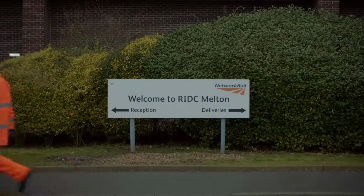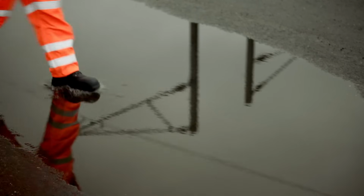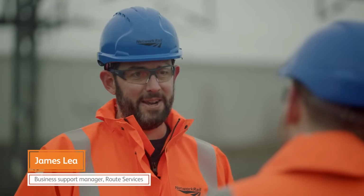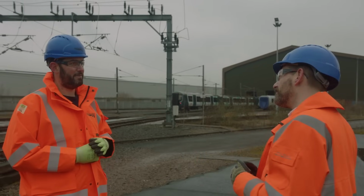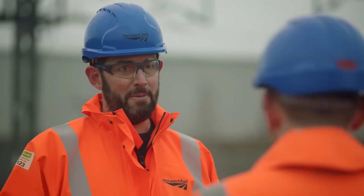Now this RIDC at Melton Mowbray has a different focus to the one over at Tuxford. And James Lee is going to tell me more about what it is they do here. James, what happens here at RIDC Melton? Well, Tim, here at Melton, we are a facility to enable the safe testing of the latest passenger train innovations and technology. What kind of innovations and technology is that, though? In terms of latest innovations, we'll do things like European Train Control System technology testing, which is an automated signalling system. But we can also do things like pressure testing in our network of tunnels.